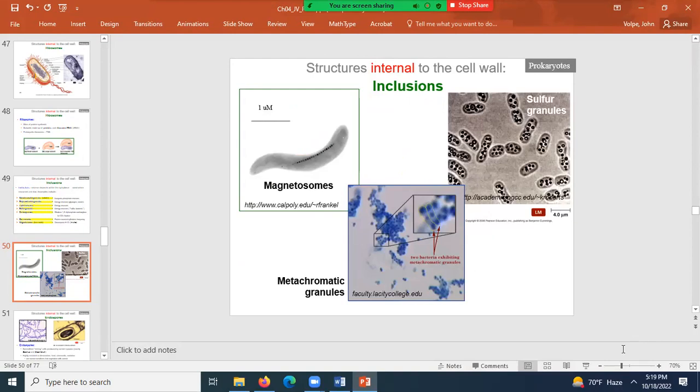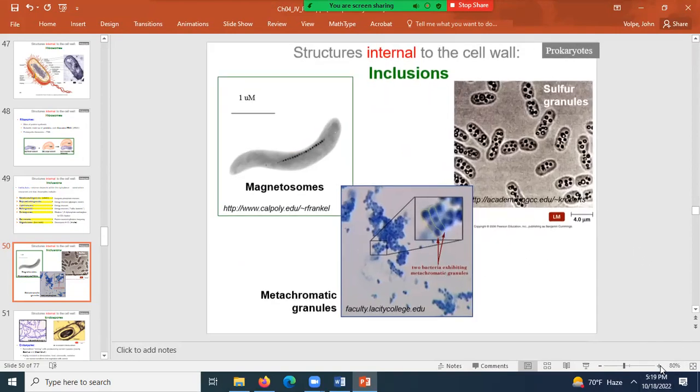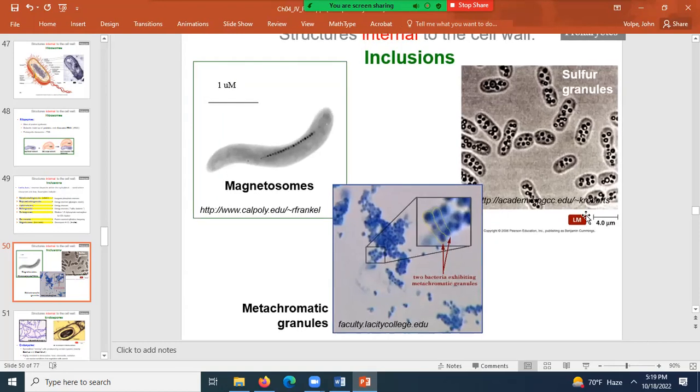Here we're looking at some inclusions. All they are is molecules that there's so much in one area, it precipitates out of solution. This cell is probably metabolizing sulfur, and so it's accumulating sulfur in the cell. And then we get sulfur inclusions called sulfur granules. You don't need to know sulfur granules.